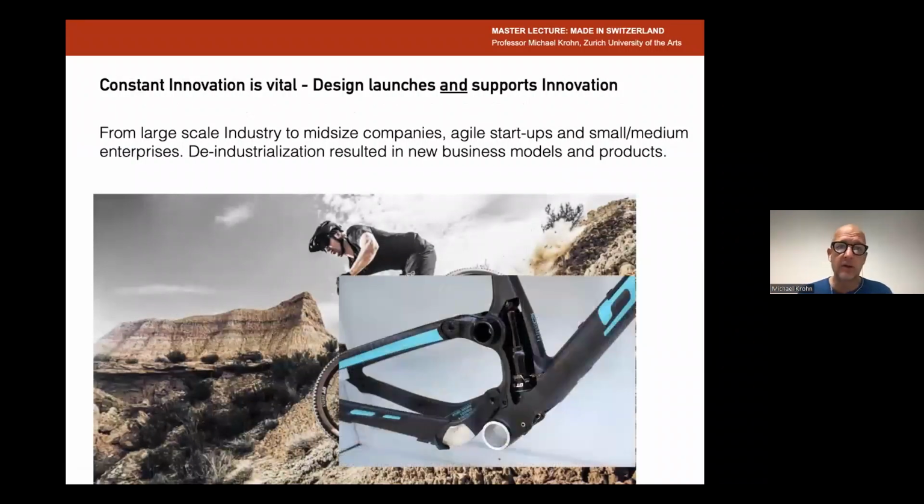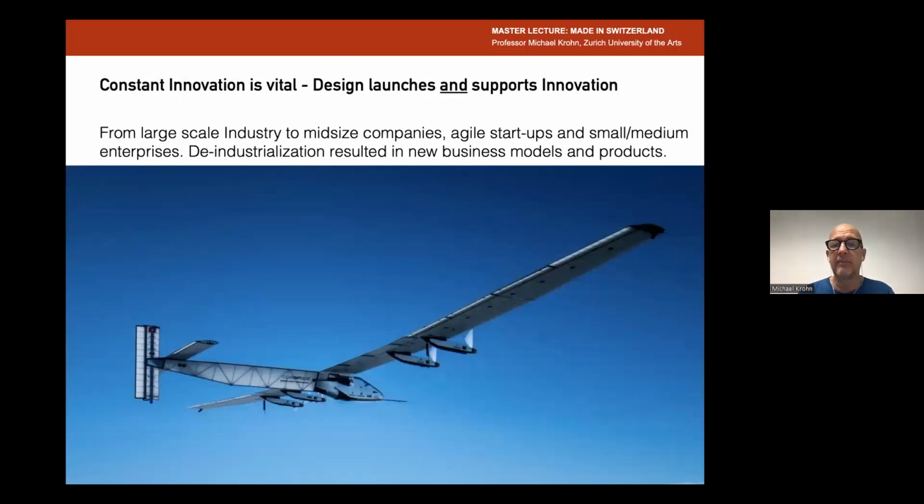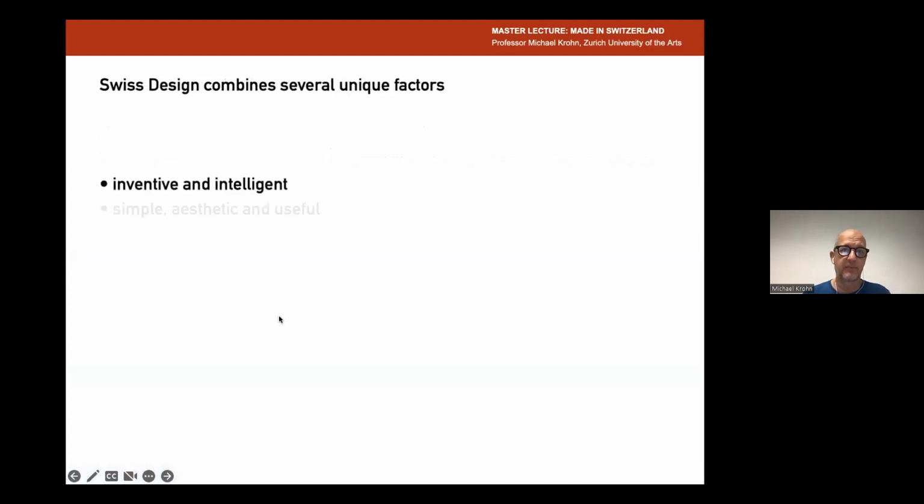Design, constantly innovation is very important for design. So from large scale or even mid-sized companies or small startups, we motivate them to collaborate as soon as possible with designers, so that based on that we can build up new business models and new companies and also new products. So design is not only make things nicely, it's also a driving factor for innovation itself.